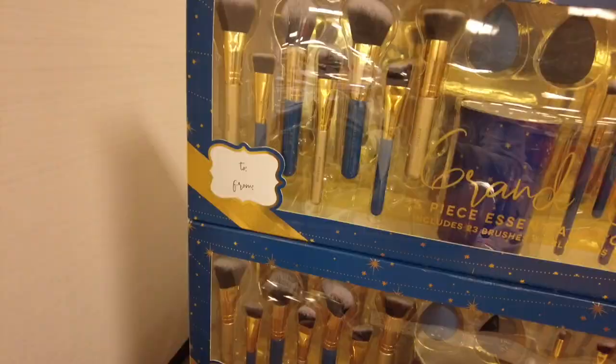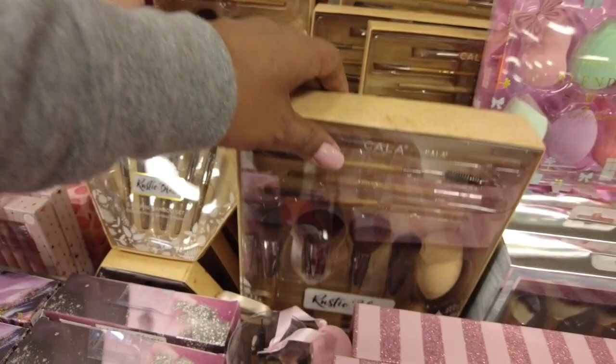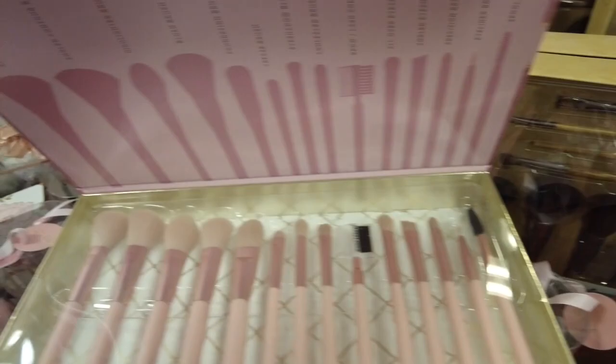We'll run through these holiday gift sets really quickly. I think this was $16.99. I got this in white for the girls. I bought some vitamin C masks from them and really liked it. These are $16.99. This one really screams Victoria's Secret brush collection here from Nicole Miller. This is $16.99. And this is what that brush set looks like. This is so cute. I love this.